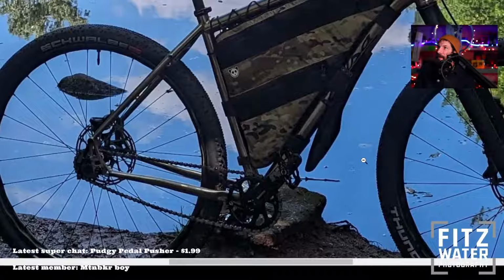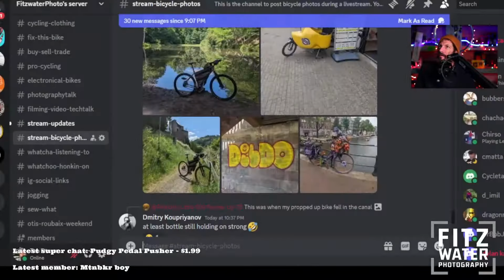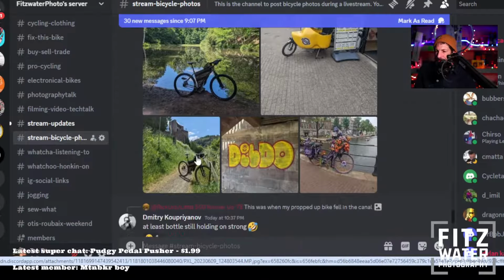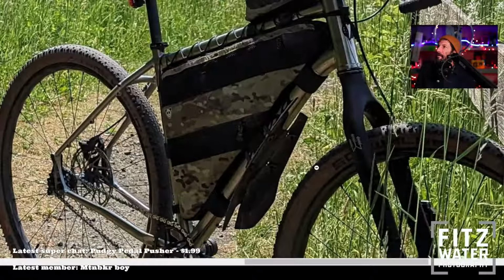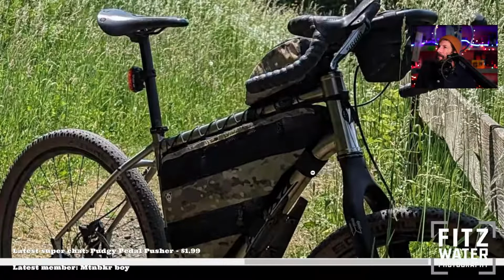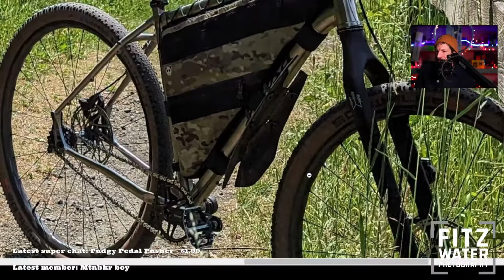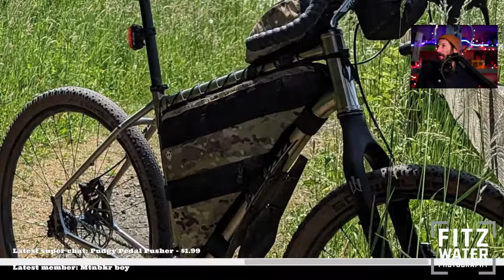Another Rogue Panda bag on the Salsa there. Is this Rusty's? Yeah, I think that's the bike you bought when you went to Europe, right? That's a cool shot. So does this company just make custom bags? Yeah, Rogue Panda. I don't know if they have some stock bags, but I think the custom bag is their business, right? Oh, Rusty said that was a cargo bike in Amsterdam.